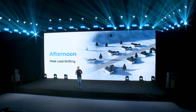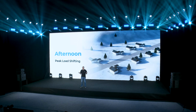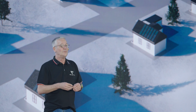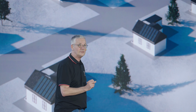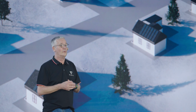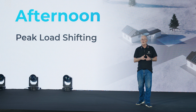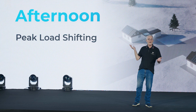In the afternoon, electricity prices are high, but that's also when solar power is at its strongest. With the combo of the EP900 energy storage system and two B500s, it can be fully charged in just around 1 hour with solar power alone. Plus, you can even choose to sell the excess energy back to the power company.